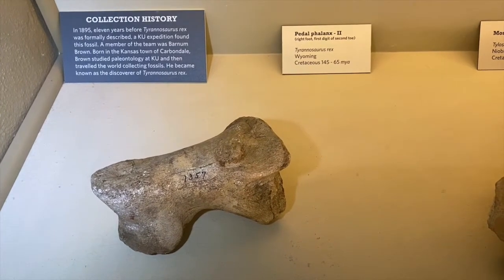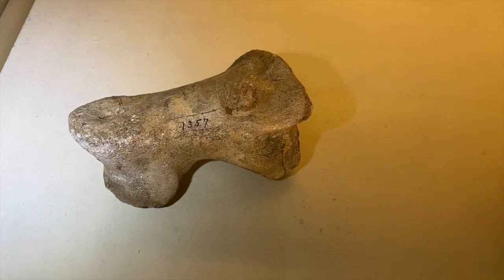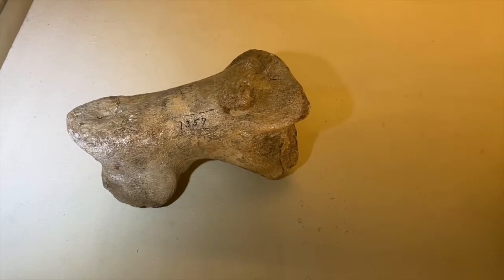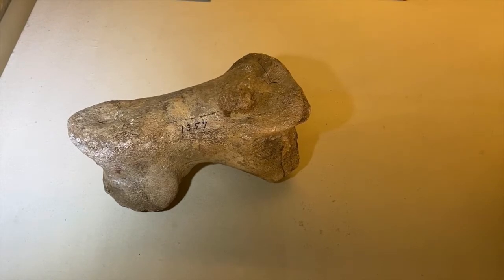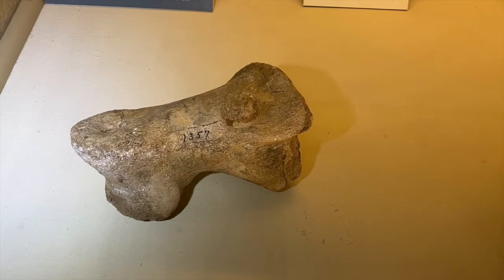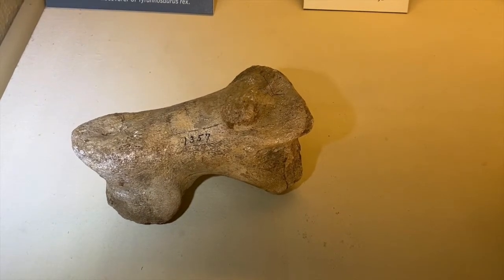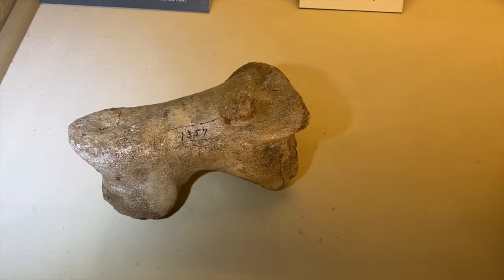It's a foot bone, in fact, it's a toe bone. That little bumpy area to the right, that's an injury. T-Rex weighed 7 tons and walked on 2 legs, so it probably suffered a lot of foot problems during its life. That little hole towards the front is called a ligament pit, where the muscles attach to the bone so it can wiggle its toes.